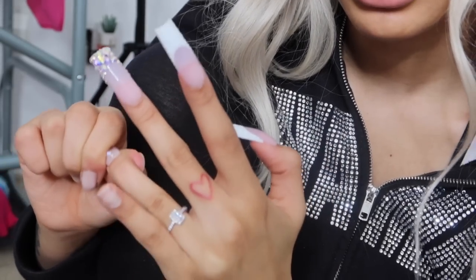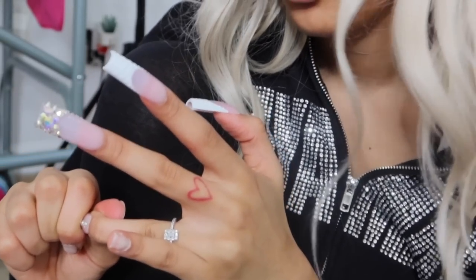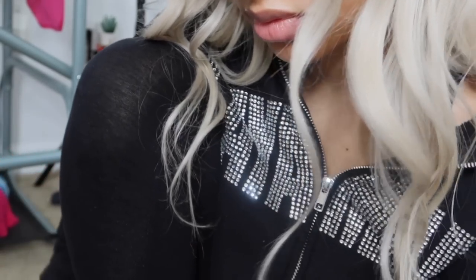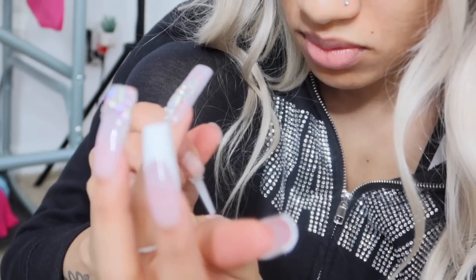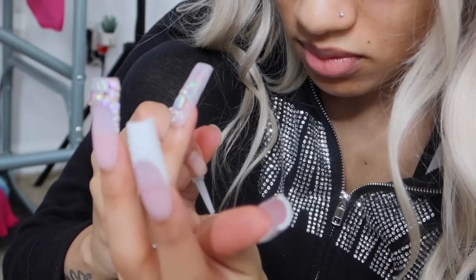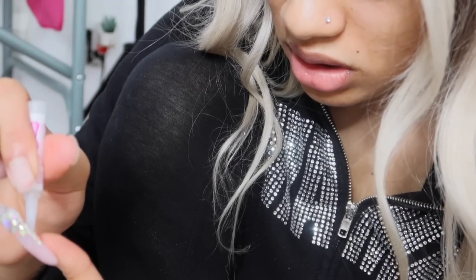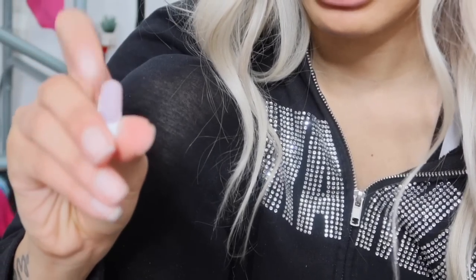And it looks cute with my tat, but my tat is healing weirdly, so don't mind that. Okay, last nail. Okay, and again, the last nail is just the same alligator print.